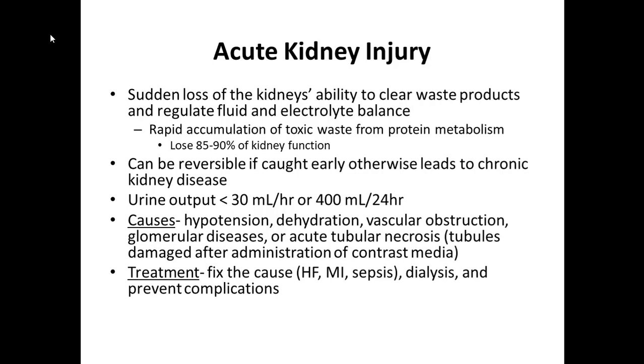Treatment: fix the cause, give them dialysis, and then prevent any complications. The causes might be heart failure, sepsis, rhabdomyolysis, are a few of the possible causes.